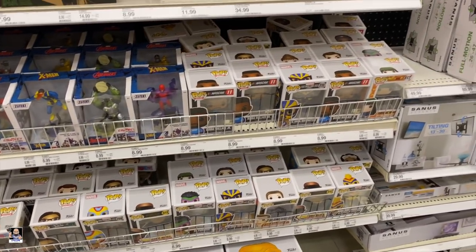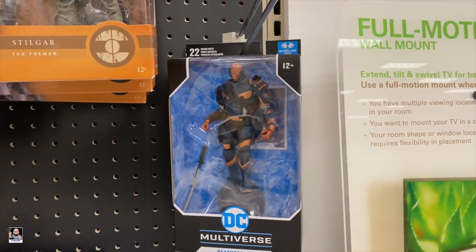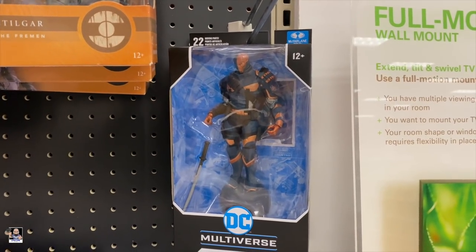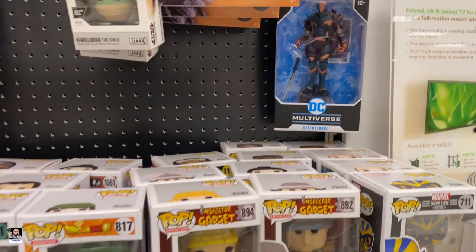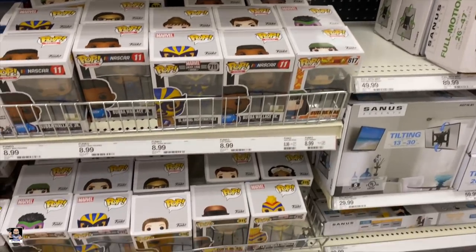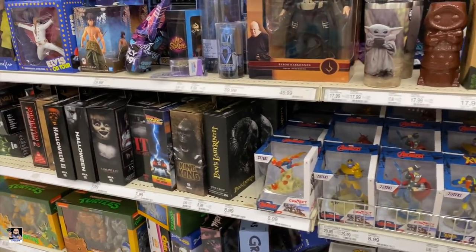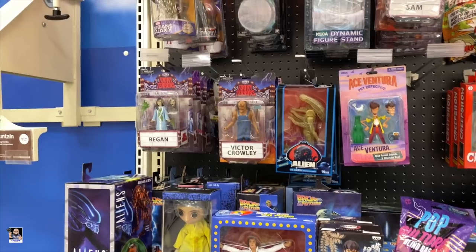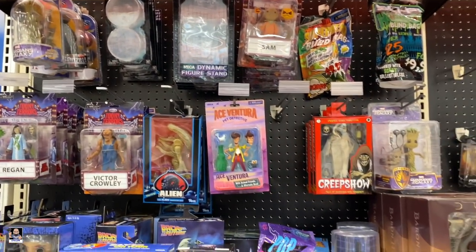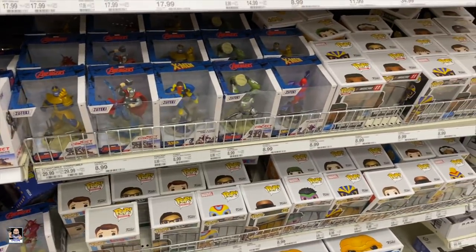Funko Pops. Oh, look here. Deathstroke. I already have him, but that is such a cool figure, and I highly recommend grabbing that one. It is a great looking figure. But I'm not seeing too much that I need at the moment from this section. So, got the Toonie Terrors. All right, guys, I tell you what, I'm going to go pay for this, and I will see you in a bit.